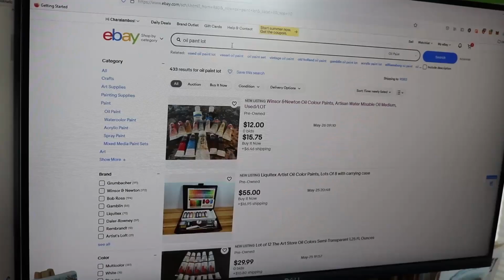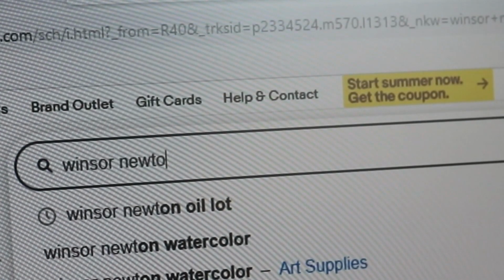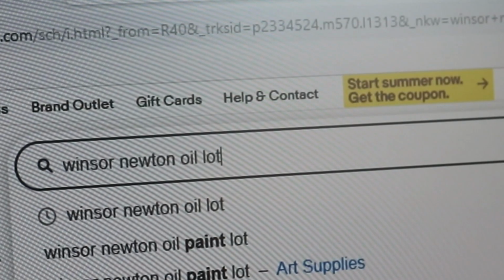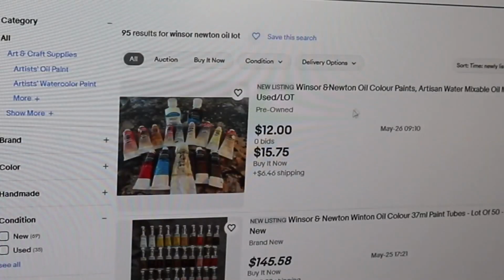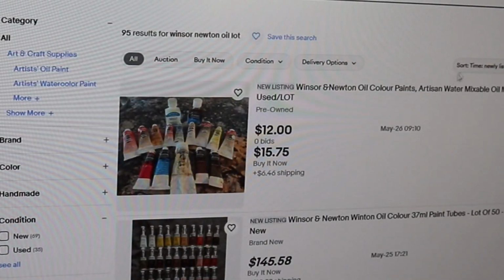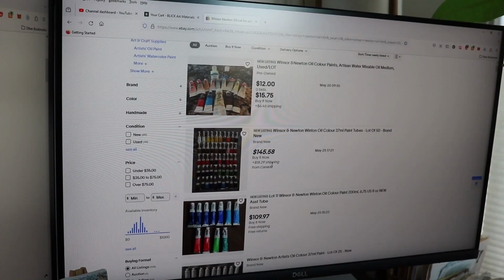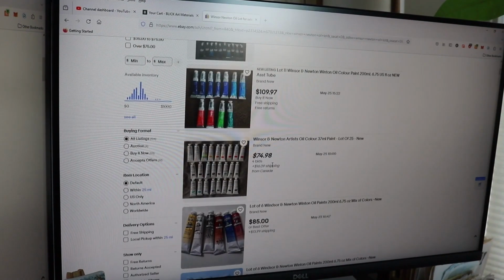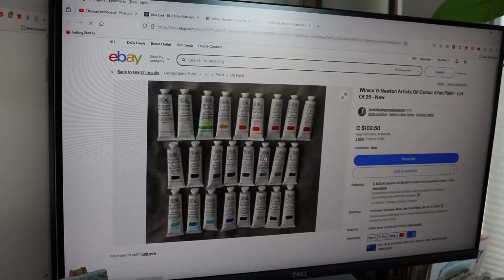So let's refine the search. Instead of typing oil paint lot, I will search instead for Winsor Newton Oil Lot. It's the brand I'm very familiar with, and a very popular one too, and usually pretty good for the price you pay. Again, I'm searching by newly listed, because good deals don't last long. At the top of the results, there's the Winsor student grade that we saw earlier, but let's scroll down further and see if we could find a really good deal on some Winsor Newton Artist grade paint. And this one looks appealing.